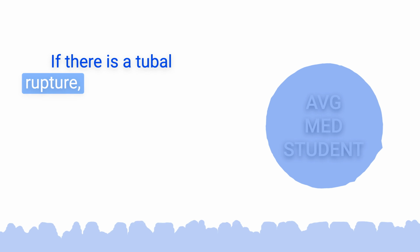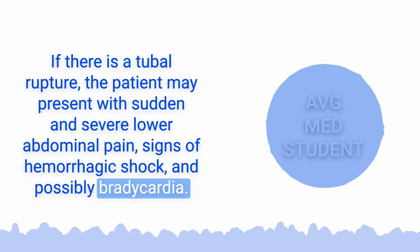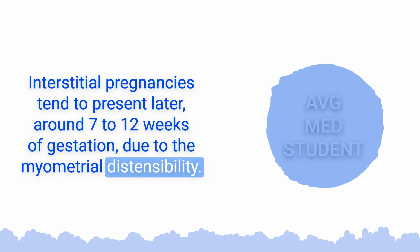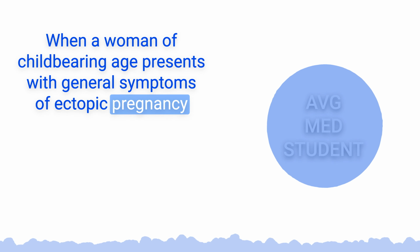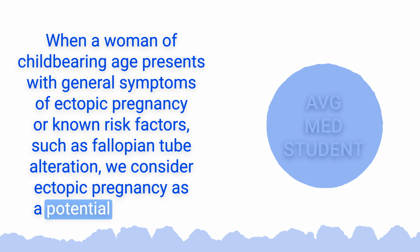If there is a tubal rupture, the patient may present with sudden and severe lower abdominal pain, signs of hemorrhagic shock, and possibly bradycardia. Interstitial pregnancies tend to present later, around 7 to 12 weeks of gestation, due to the myometrial distensibility. When a woman of childbearing age presents with general symptoms of ectopic pregnancy, or known risk factors, such as fallopian tube alteration, we consider ectopic pregnancy as a potential diagnosis.